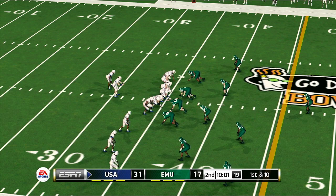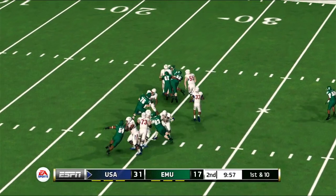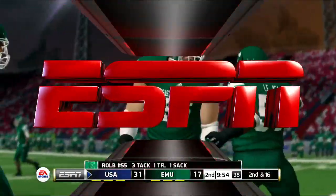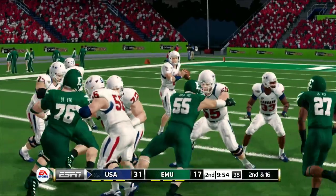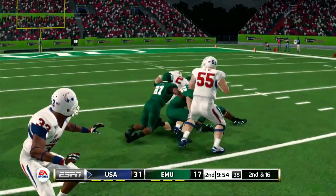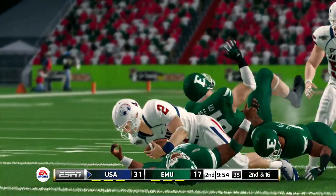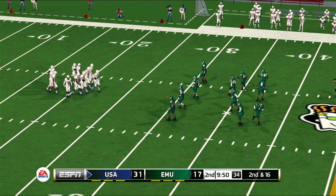Ball on the 35. He's under pressure. And they get the sack. Perfect time to call the blitz. He took a bit of a chance, but it paid off by the linebacker being able to get through there, shoot the gap, and get to the quarterback. So the sack makes this a second and long.